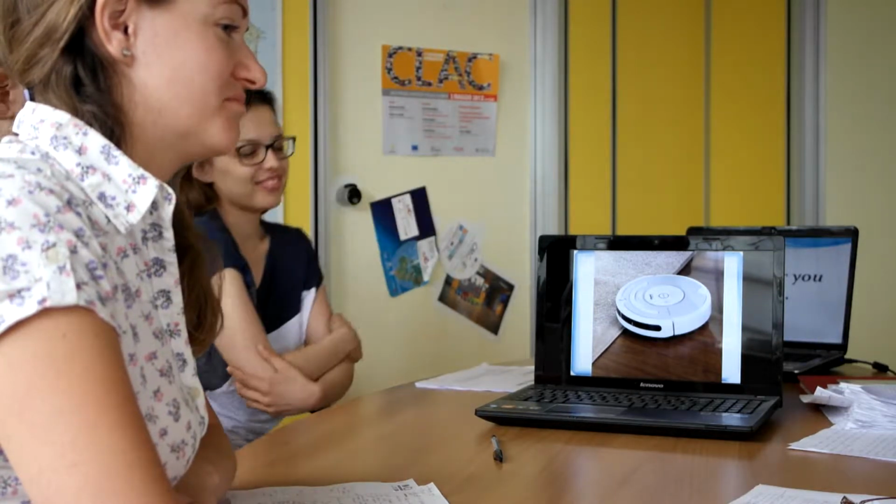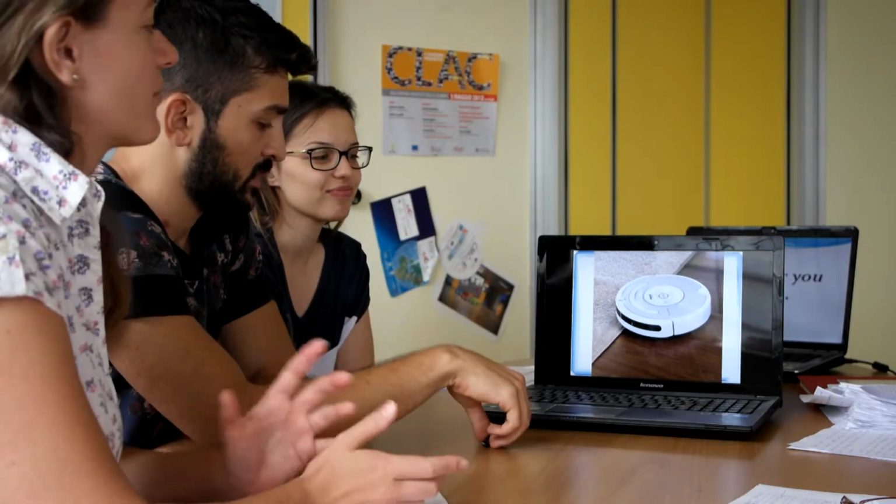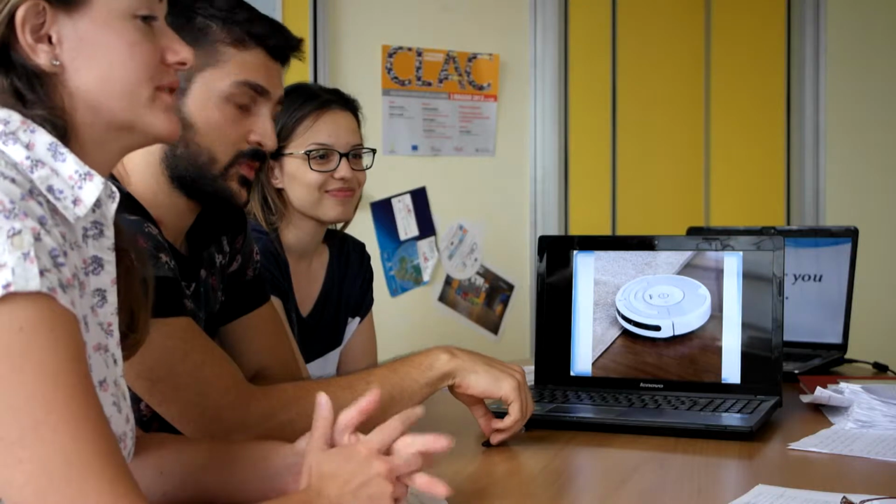What do you think of Carmen's idea instead? What is the difference in terms of? I think it's a good idea also because it's different. It's recycling. It's separated recycling, so it's also another way of cleaning for different tasks, yeah.